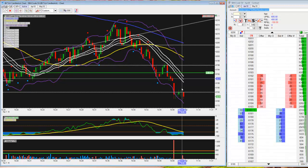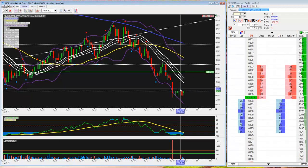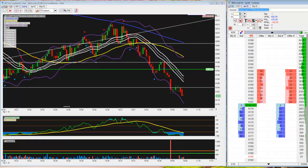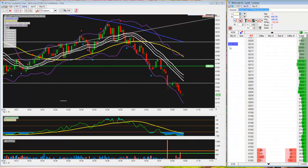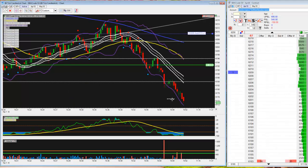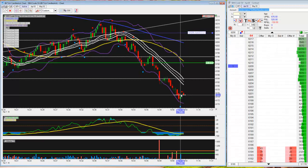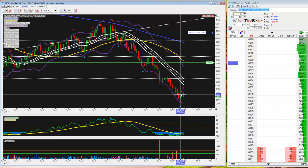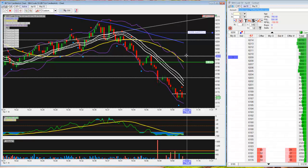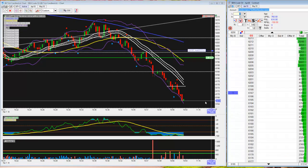All right, here we go. How much strength do we have? Will you follow? We're going to move our stop to 6209 now. It's a 4P move right there. 6175 is 4. I'm going to go ahead and move down to 6197.